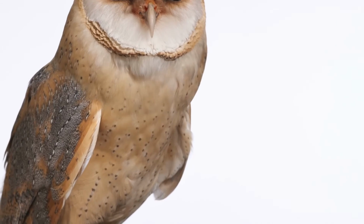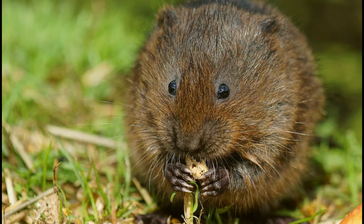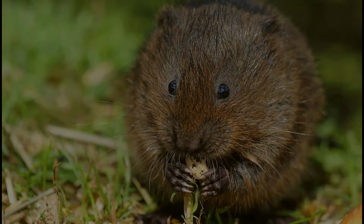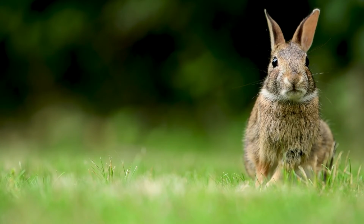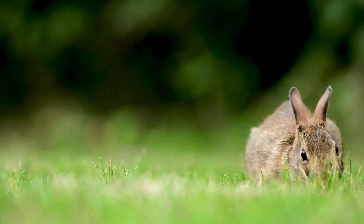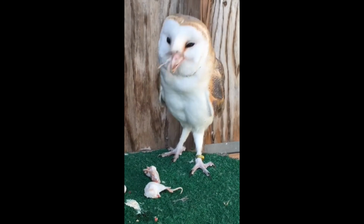Owls are strict carnivores. Wild barn owls prefer a variety of small rodents, such as mice, rats, voles, and lemmings. Though rodents seem to be a favorite among barn owls, they have also been recorded eating small mammals like shrews, rabbits, bats, and small reptiles like lizards and snakes. Finn's favorite are mice and rats.